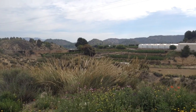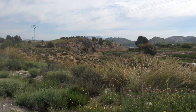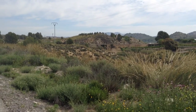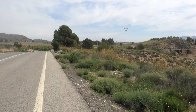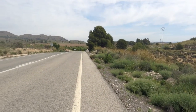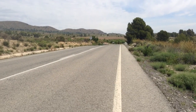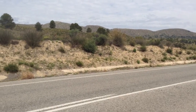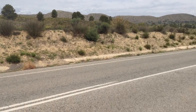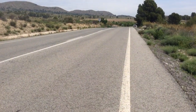Good morning all. I thought I would show you some of the area around the villa. It's just so beautiful around here. I'm about 2, maybe 3 kilometres away from the villa. This is the third vehicle that has passed me since I left the villa, but it is absolutely gorgeous. So I'm going to go on a little bit further.